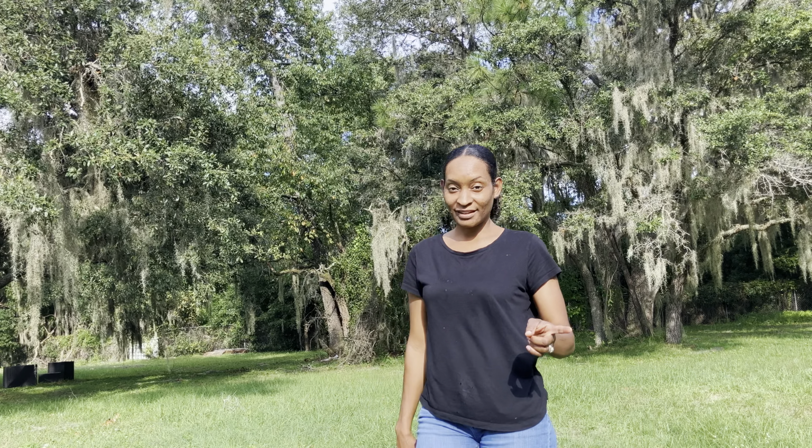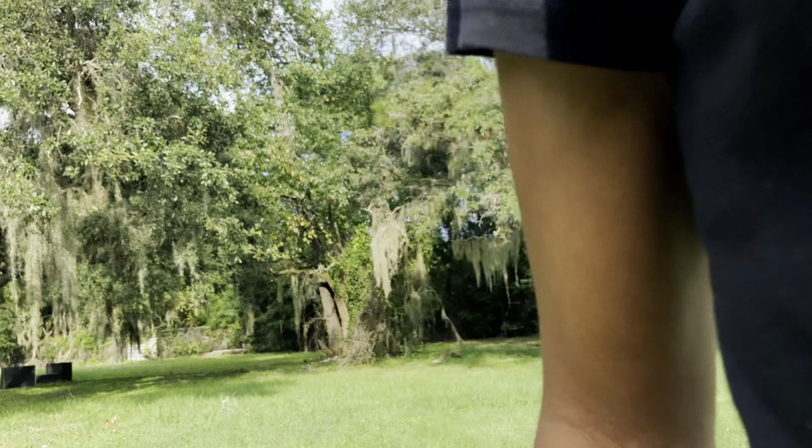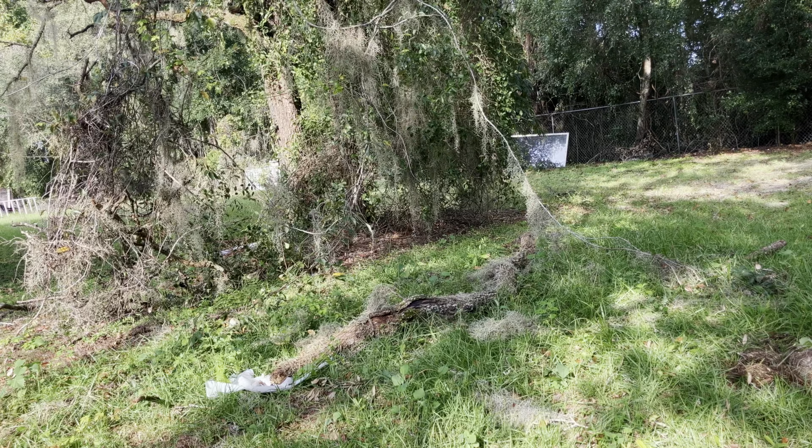I thought that would be a lot easier, but I guess not. So I'll zoom in and show you. This branch here has been down here for several months. So I guess it's now rooted in the ground or something. So it's a little bit harder for me to get up. And plus this tree branch is very heavy. So we'll see if I can get it. I'm sure I can, I'm strong.